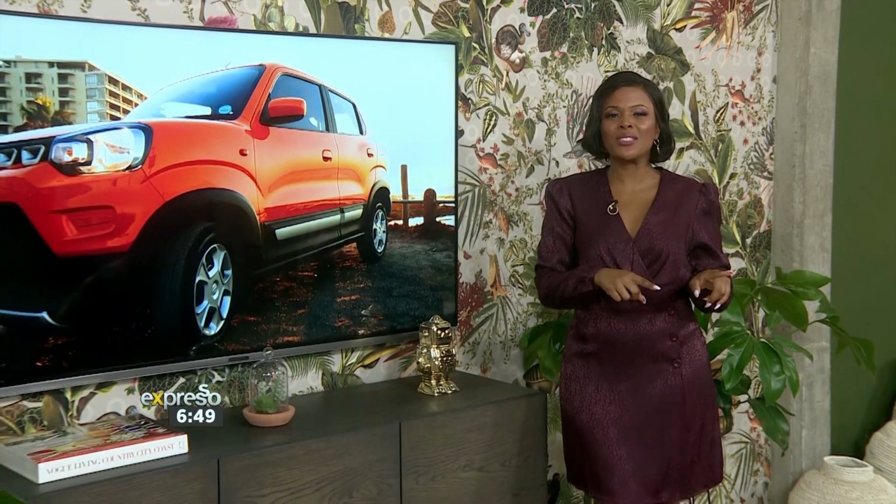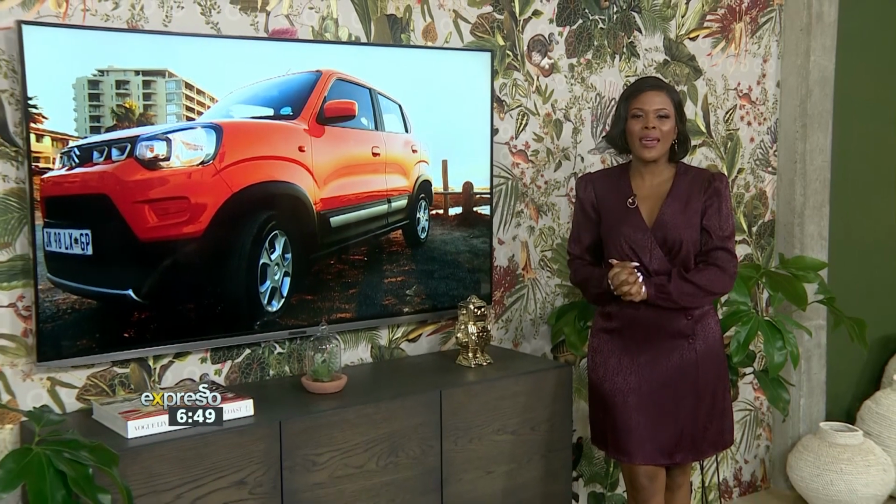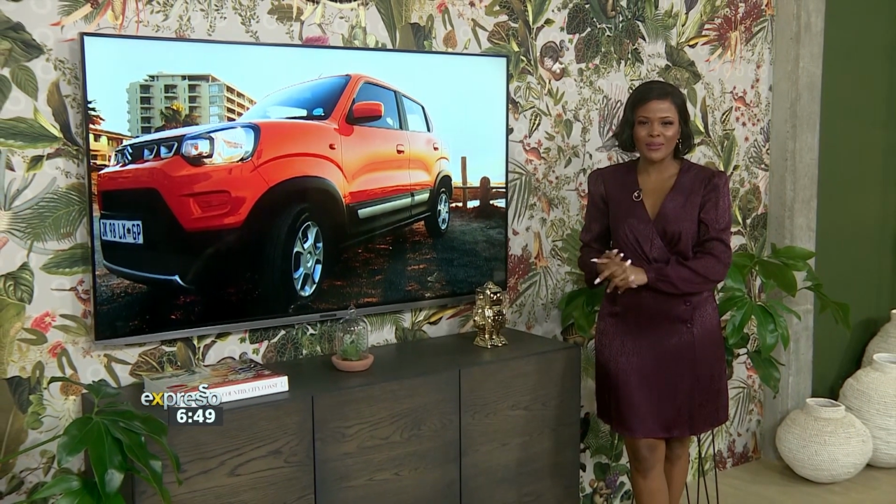Electric and full of character. The brand new Suzuki S-Presso has arrived in South Africa, and Uncle Tabsy was lucky enough to attend the launch event and join the team on an epic day out exploring beautiful Cape Town.